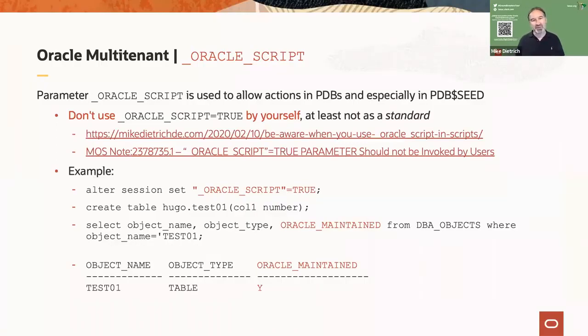Now, I had customers who said, oh, Mike, no problem. We have used this parameter everywhere now in our scripts because then everything works. Don't do that. If you do this, simple example here on my slide: alter session set "_oracle_script"=true. Create a table HUGO.TEST01, and now I check in the dictionary how this table has been created. So you see object name TEST01, it's a table, and it has the Oracle maintained flag. Oh, that shouldn't happen.